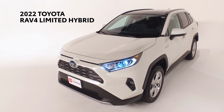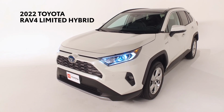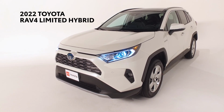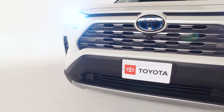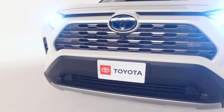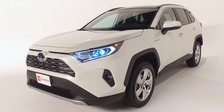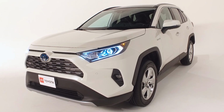Today we're featuring the new 41 mpg Toyota Rav4 Limited Hybrid with available electronic all-wheel drive. The stylish front grille of the Rav4 is home to Toyota's pre-collision system and radar dynamic cruise control, both part of Toyota's Safety Sense, the innovative suite of active safety features designed to help avoid or mitigate accidents.